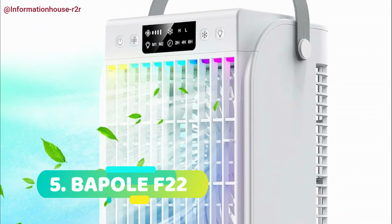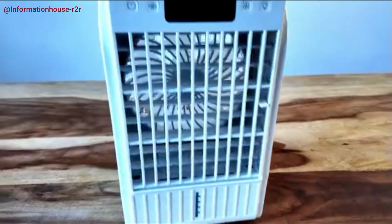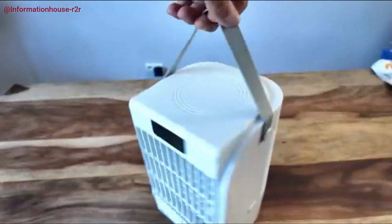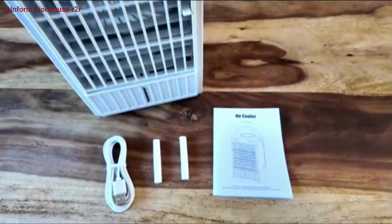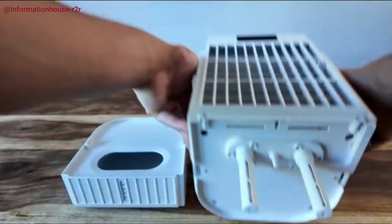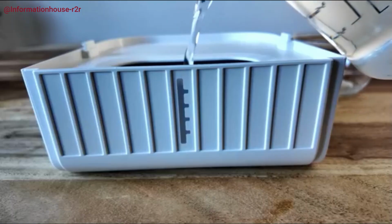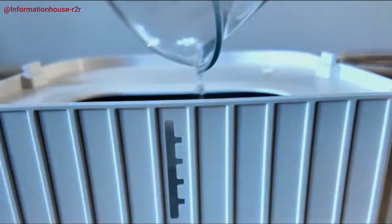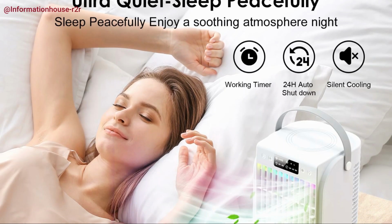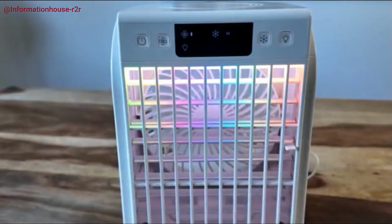5. Bol F22. The 4-in-1 portable air cooler is an all-in-one solution for staying cool and comfortable during hot days. Combining the functions of a cooling fan, humidifier, air conditioner, and 7-color LED nightlight, it delivers powerful and refreshing airflow thanks to a high-performance motor and unique air duct design. With 4 adjustable wind speeds, soft, medium, high, strong, and 2 spray modes, low, high, you can customize your cooling experience to suit your needs.